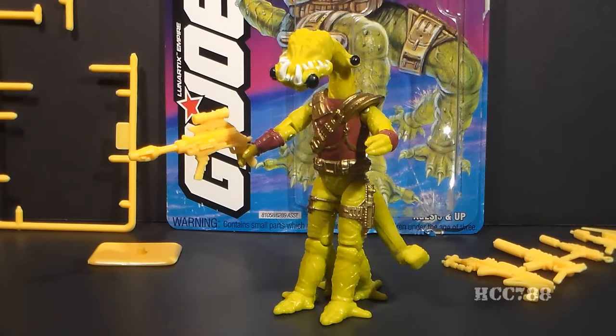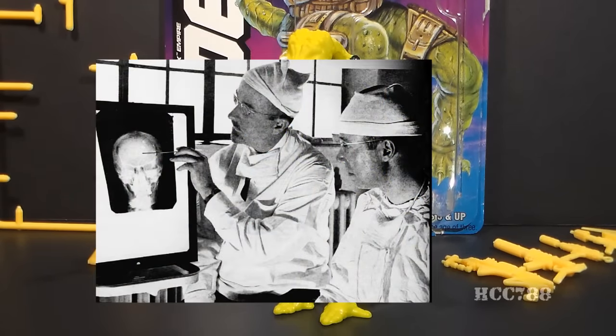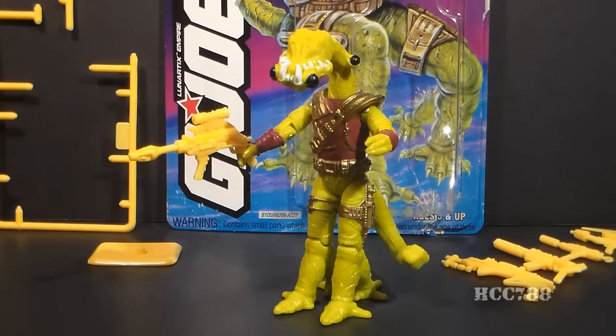Lobotomaxx takes his name from the word lobotomy, which is a surgical procedure that involves cutting away the connections to part of the brain, and that sounds about right. I don't think there was ever a more apt named action figure.